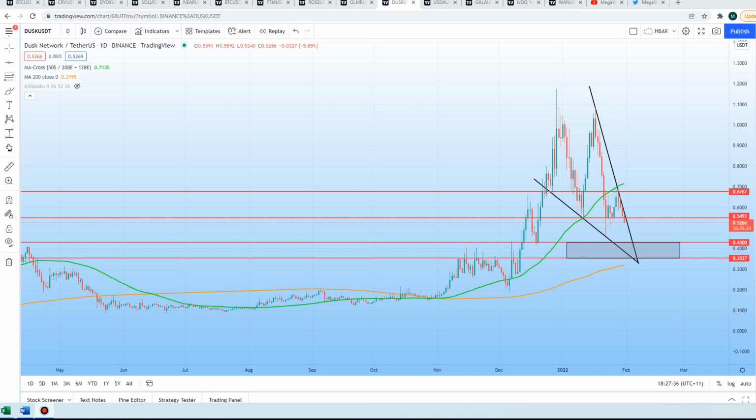So with that being said, let's get stuck into the video. We're going to be taking a look at Dusk network today. Looking at the chart, it is incredibly obvious what is going to occur for Dusk. This is one of those charts where you instantly look at it and have a very good idea what's going to happen. I'm not in the slightest bullish right now for Dusk network.